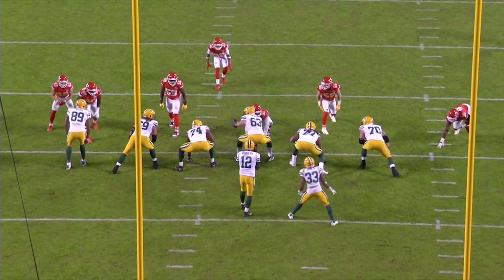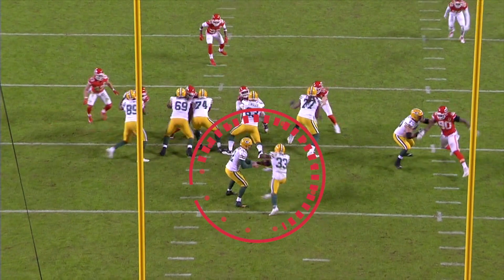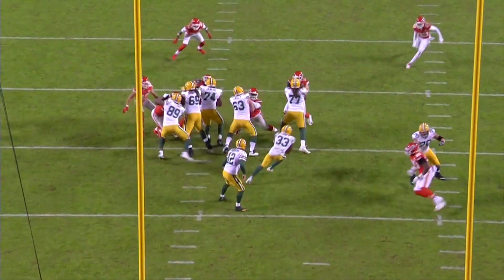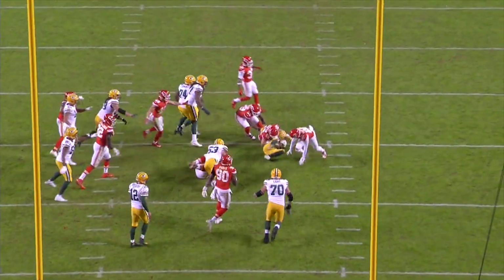Aaron Rodgers getting down low, changing the play, making sure everybody hears it. In Arrowhead, when 80,000 are making all kinds of noise, they're going to feed Aaron Jones. Great block right here by Billy Turner. And there's the cutback lane. Aaron Jones gets down, picks up the first down.